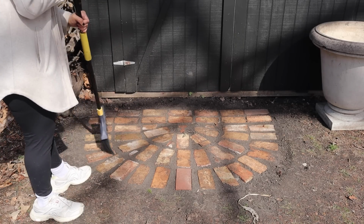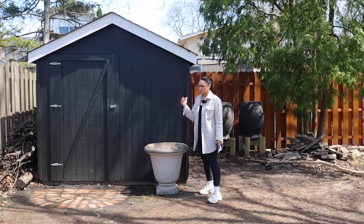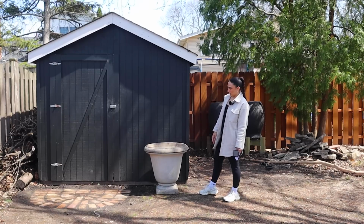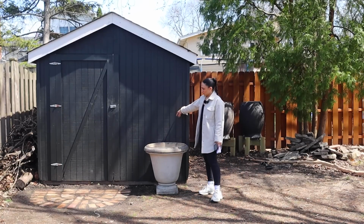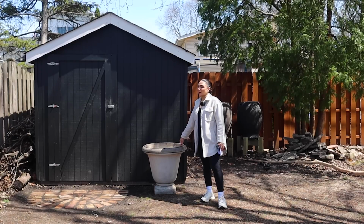It's what I wanted. I actually ended up bringing over this huge cement pot, which was randomly placed in the corner of the yard because I didn't have a permanent spot for it, but I think I like it in this corner here, contrasting with the dark shed. But this thing is so heavy, you're not going to believe how I got it over here.